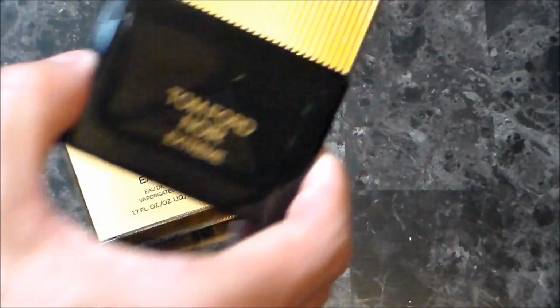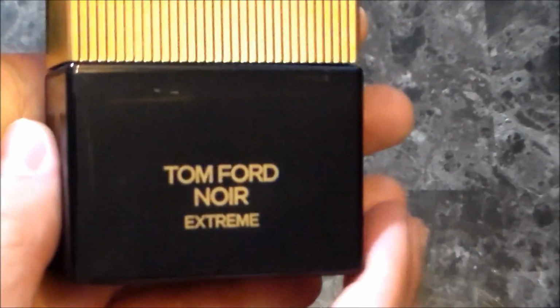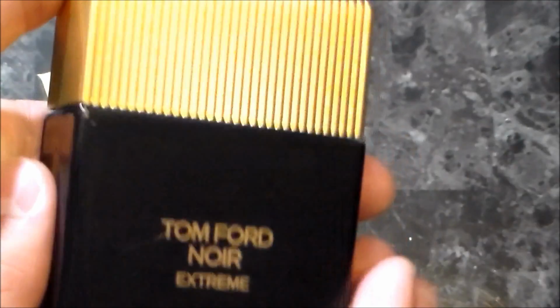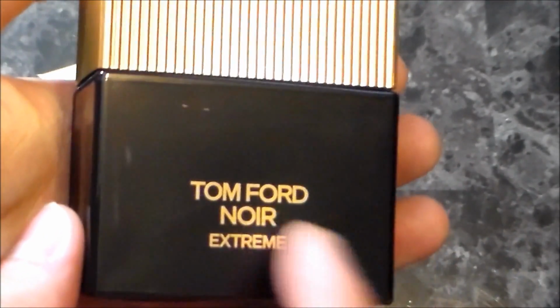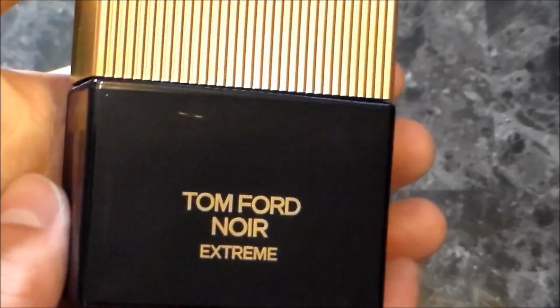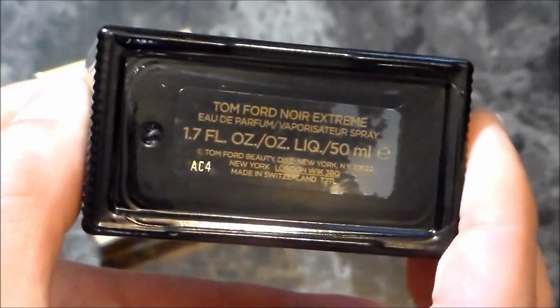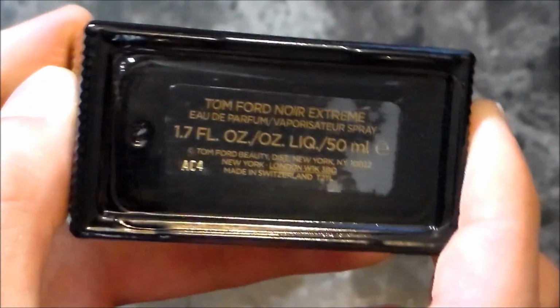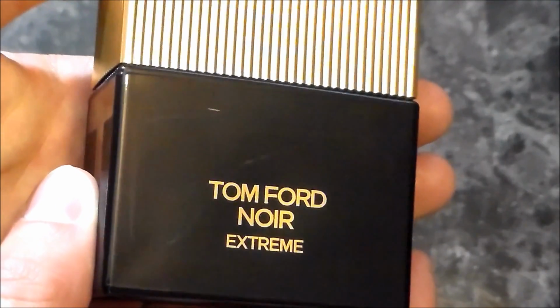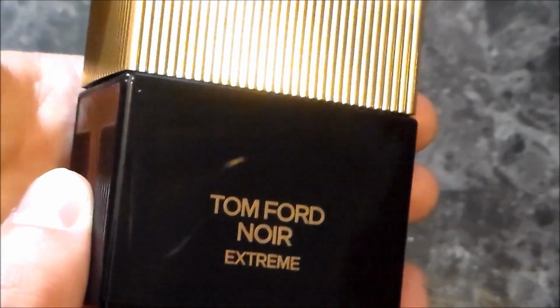Now, as far as the bottle goes, I must comment by saying that this is the most beautiful color combination that I have seen from the Tom Ford bottles. I love the gold and black combo. You have the name of the fragrance here in the front, ridges on the cap, very similar to the original and the Eau de Toilette version. On the very bottom here, you have a sticker with some more information which should coincide with the ones found on the box. Overall, I just think this bottle is very classy, timeless, sophisticated, professional, masculine, and elegant.